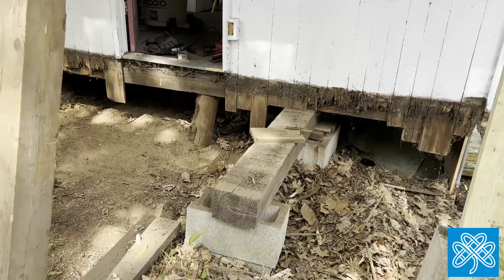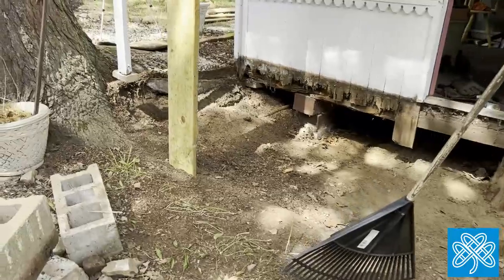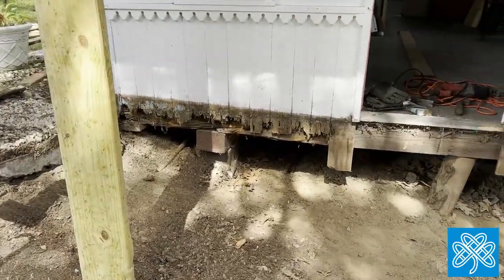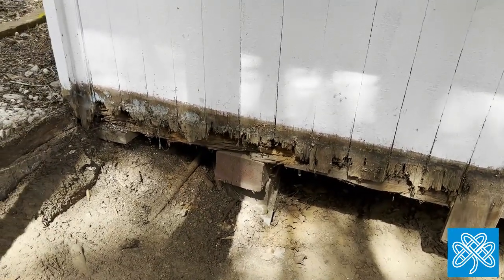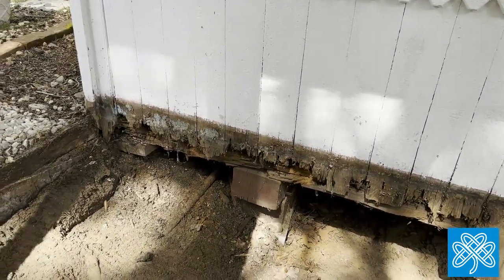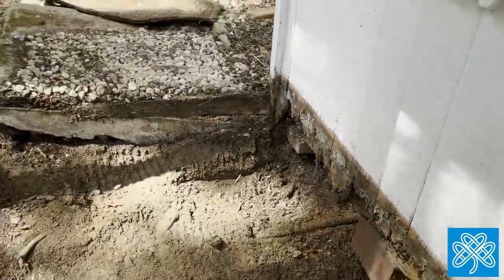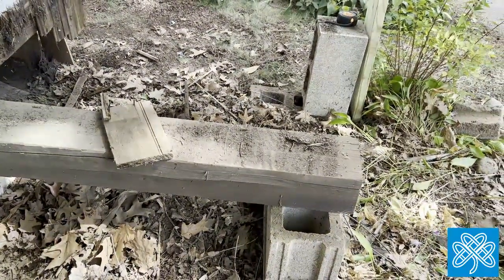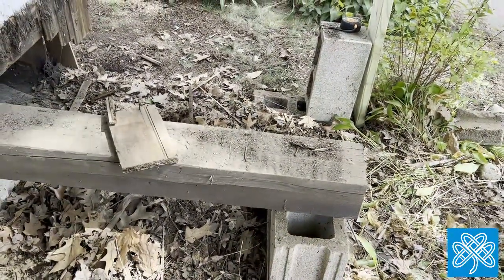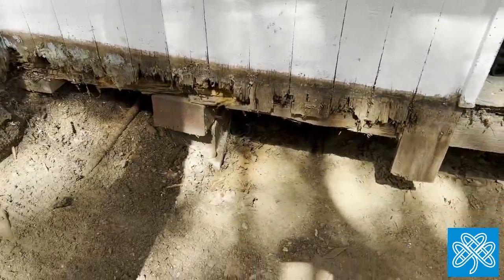All right, so here's the possible halfway point update. The porch is completely removed. As you can see, there's a tiny bit of rot here in the corner. Not sure yet what's going to happen there. And you can see a previous repair was done there with concrete. This beam runs right out to the back side of the house from the front, and there's another one that runs all the way out to the end.